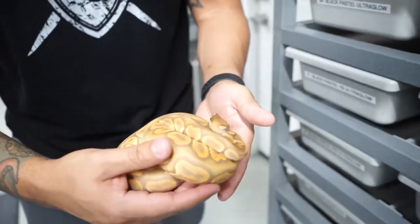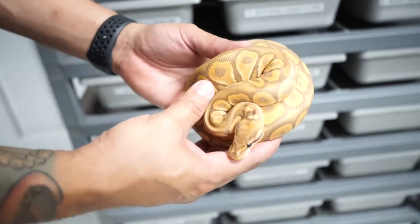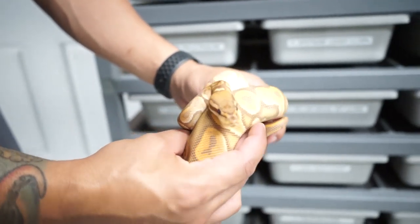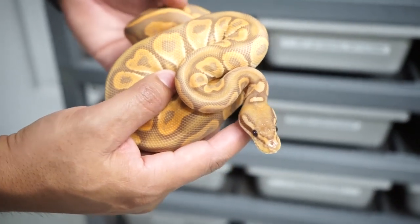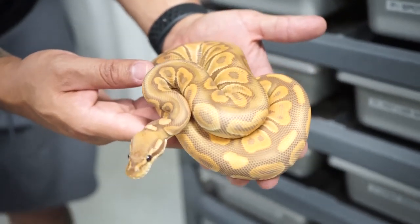And here's the same one. The only difference is this has yellow belly, and you can see the orange and the coloring on this thing is just a little more vibrant. And man, this thing is a beauty. Can't wait till she gets old enough to breed.